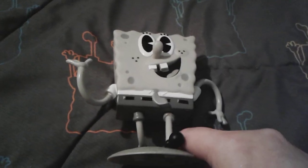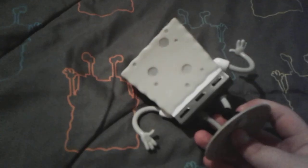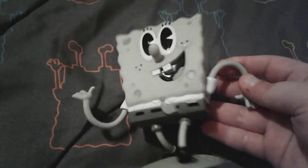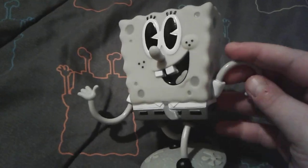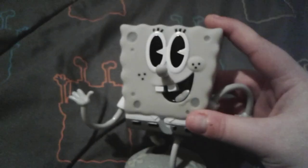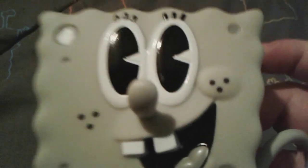Okay, so my 6th favorite SpongeBob toy is this really super cute retro SpongeBob figure. He's like from the 1950s, 1920s or something, and he is so cute. As you can see, he's gray, black and white, and he's made out of vinyl, and he is so adorable. I mean, seriously, look at that face. Look at that face. It's so cute.